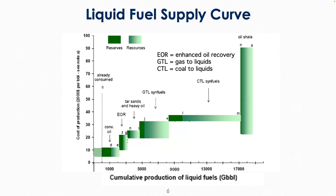So who knows? Did we talk about this? Who knows the difference between a reserve and a resource? Yes. A reserve is what you can prove, basically you know you have it. A resource is the quantity exists, but is it economically viable? Yeah. So the dark green is stuff that we know we can get, and the light green, the resources, are theoretically possible, but may or may not be economic to extract. Okay. Any other questions?